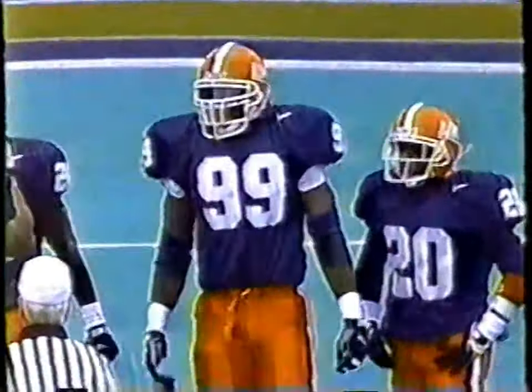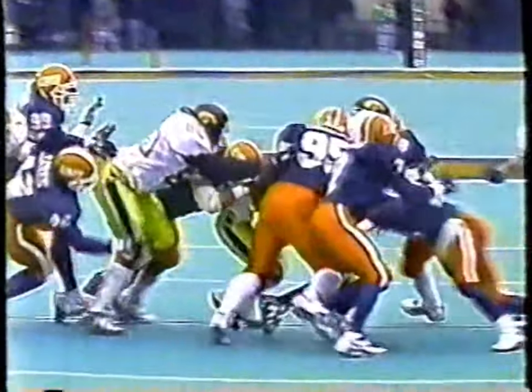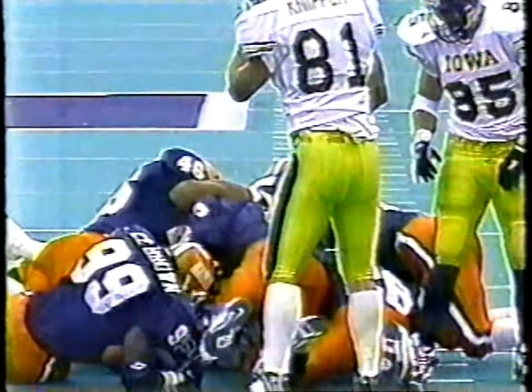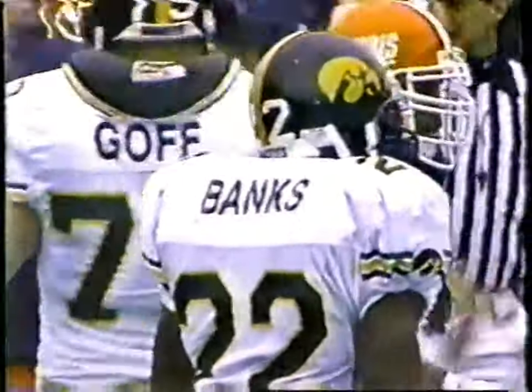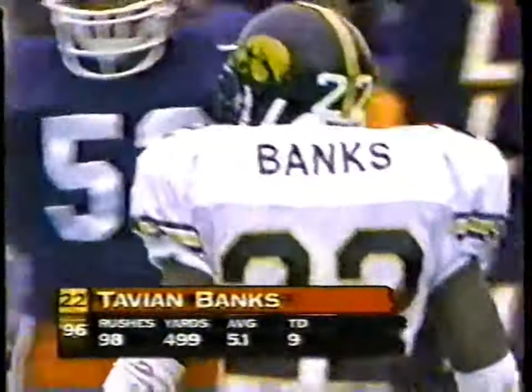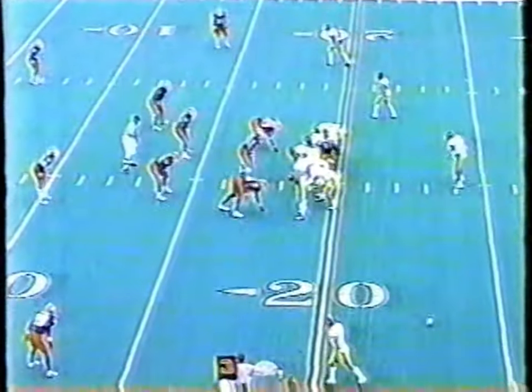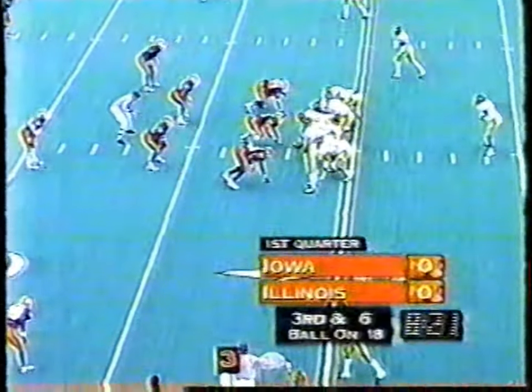I think we can see it before he hits the ground. Let's see if we can pick it up. See Banks in the middle right there. There it is. You see the knee was down. It looked as though his knees hit, and then as his body was falling forward, the ball came out. So it looked from that angle to be a good call by the officials. Sure did. Tavian Banks this season for 5 yards per carry and 9 touchdowns. He is the touchdown maker for Iowa.